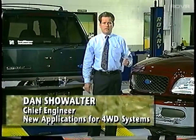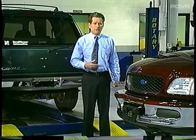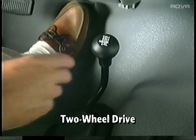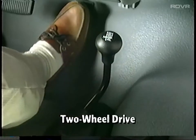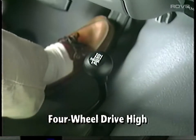The standard system is a part-time four-wheel drive system. The basic transfer case is a manual shift transfer case with the shift lever located on the tunnel between the driver and passenger seat. The shift lever can be moved between the two-wheel drive position, which is used for normal types of highway driving, and four-wheel drive, which is for those conditions where additional traction is needed, such as off-road, and normal vehicle operating speeds are being used.